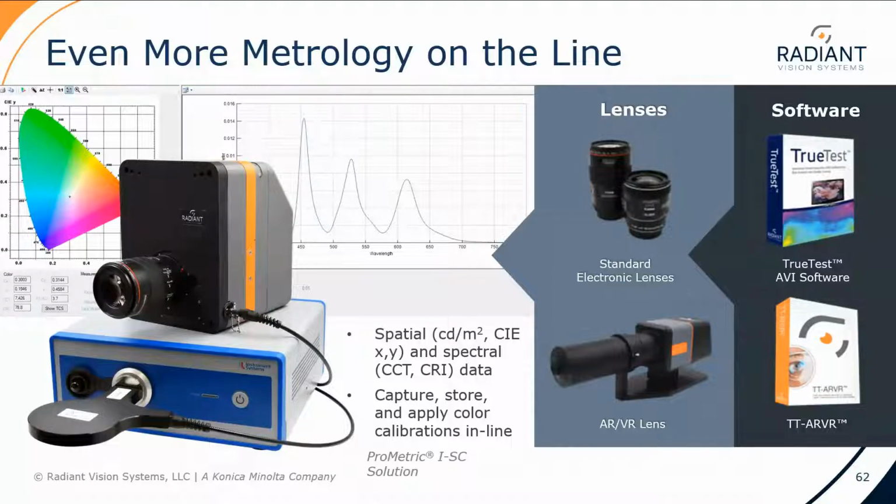With this system, we get the same advantages of Radiant's ProMetric imaging colorimeter with high resolution, high speed, fully automated inspection capability, and industrial communications. But we also get so much more. We get the ability to capture the spectral and spatial measurement data simultaneously using a single device. And this means no need to apply imaging systems and spectroradiometers separately inside the fixture or end-of-line platform, and we can derive additional measurements from spectral data like CCT and CRI.